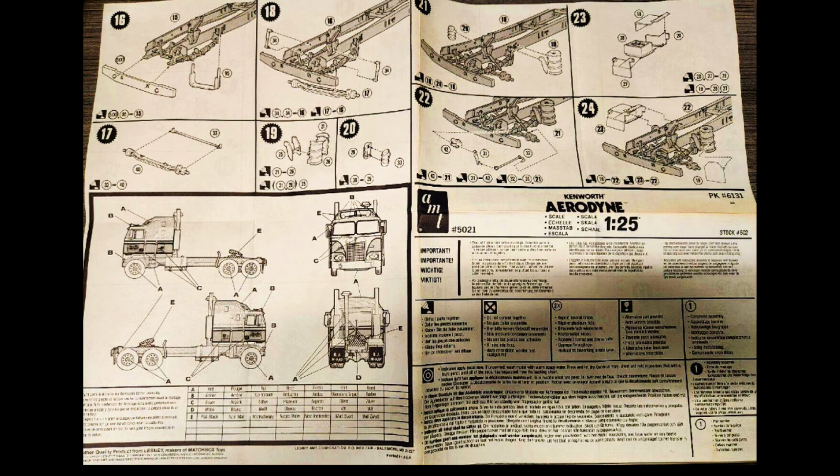So now we need to switch over to step number 16. And this is, you can see the bumper that's going on. And you can see more of the pieces that are going on to the chassis. And 17, I think that's the front drive for the steering. 19 and 20. Going over to step 21. I'm not sure what those are, if they've got to do with the brakes.